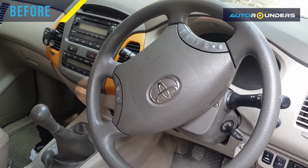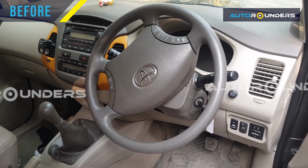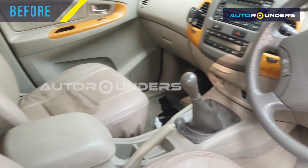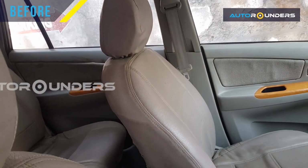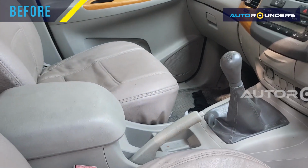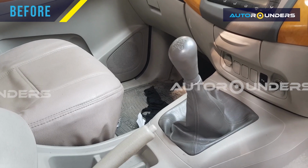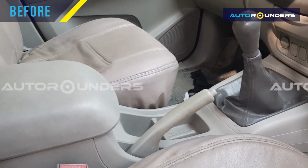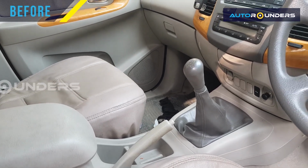Steering will be in wooden with hand stitched genuine leather. Steering will be in composite leather. Gear knob, handbrake, center console will be in leather.